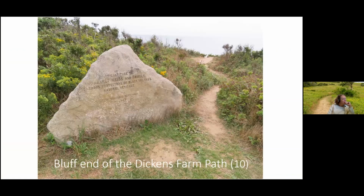When you get towards the end of the bluff, at the end of the trail, you come upon this rock in gratitude to Margaret Meese and family, who, let's see, what does it say? Generous protectors of Block Island nature. And her family made substantial gifts to make the acquisition of the Lewis-Dickens Farm possible. And this rock needs to be moved back because the edge is getting very close.